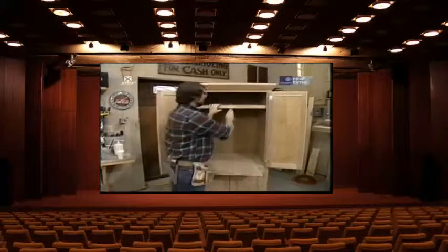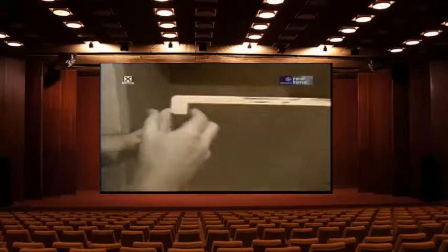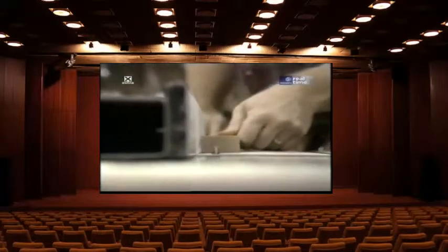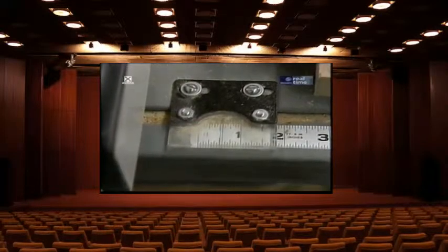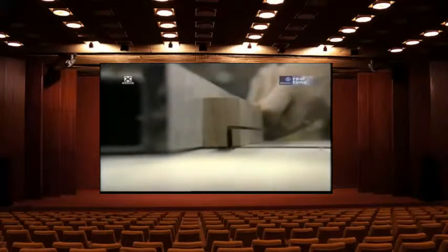I want to show you the detail of the front edge of the adjustable shelves. What I did is I took some 1-inch stock and I rabbeted it out, glued it, and nailed it to the plywood. It covers the edge of the plywood, and it adds some strength to the shelf. Now I'll make the rabbet over on my table saw. Now I'm just going to readjust my fence a little bit, raise the blade, and finish making the rabbet.